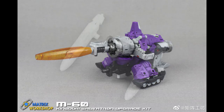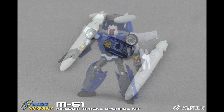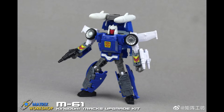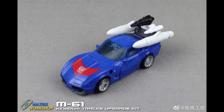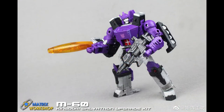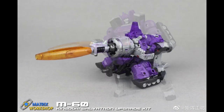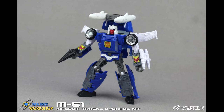And with Trax, you get the booster or the missile things that go on his back, and it also fits on car mode as well. Looks pretty cool, a nice little accessory to add on. And now the future thing we got to talk about: looks like Bug Bite, maybe from the Generation Selects, is getting a little backpack. I remember the Classics version had a little Sea-Doo that turned into rocket packs or something like that where he could fly. Well, that's what it looks like, so I guess they're making that for Bug Bite. So that's pretty cool. We got Galvatron getting his gun, Trax getting his rockets, and Bug Bite getting a jetpack or something like that. So there's some Matrix Workshop stuff coming out for us.